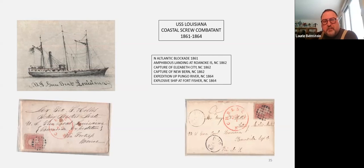Toward the end of the Civil War, there was one port that remained open to the South, and that was Wilmington, and it was guarded by Fort Fisher. Well, General Butler came up with this wonderful idea that he would load a ship full of explosives, sail it up to the fort, and then detonate, and that was supposed to stun the Confederate defenders to the point that they could be overrun. The ship was successfully ignited, it blew up, and the amphibious landing was a catastrophe. It didn't stun anybody.